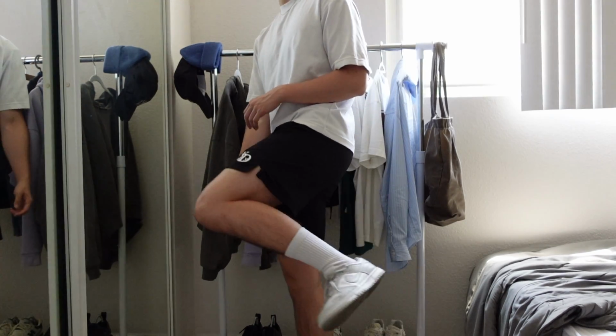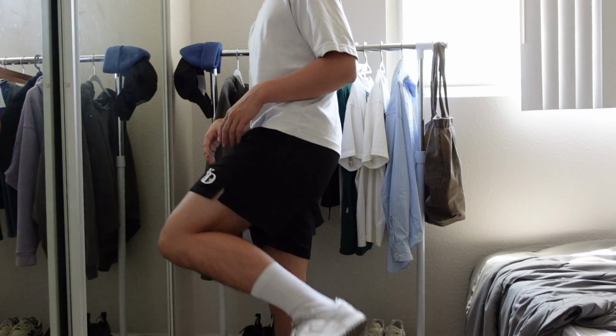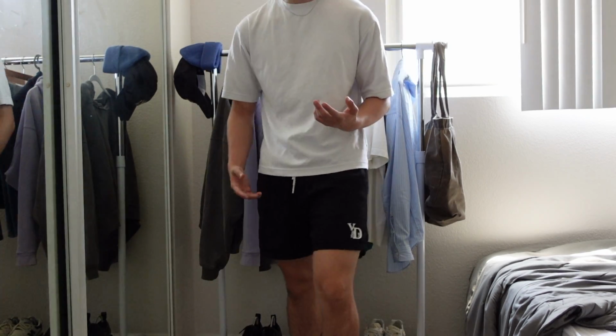On foot, I have the Nike Fall Grey Dunks, as you guys can see right there. Sorry, it's kind of awkward because I can't get it all in the shot. For a festival type thing, I'm not too mad about getting them a little bit scuffed up. I guess that's outfit 1.